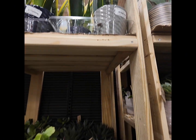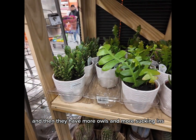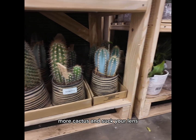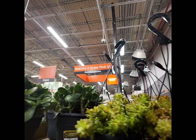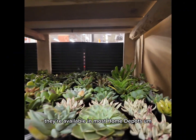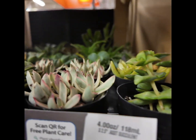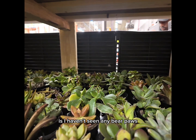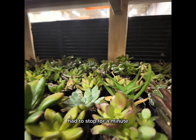Now they had these sansevierias up here, and these are like 12 to 16. And then they have more aloes and more succulents. They have some more cactus and succulents. And they have these hanging baskets. And again, a lot of what we're seeing, they're available in most Home Depots. Most of the things we're seeing here. Crassulas, guys. I haven't seen any bear paws.